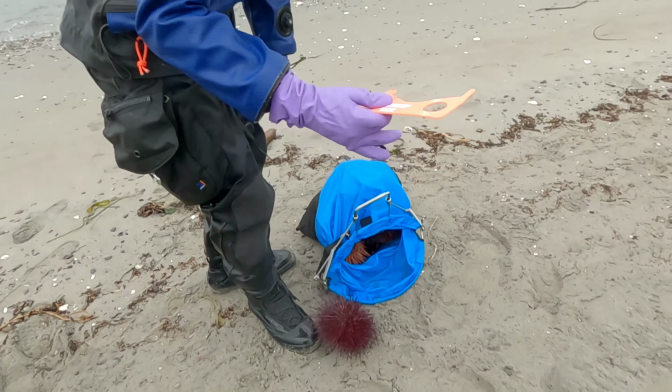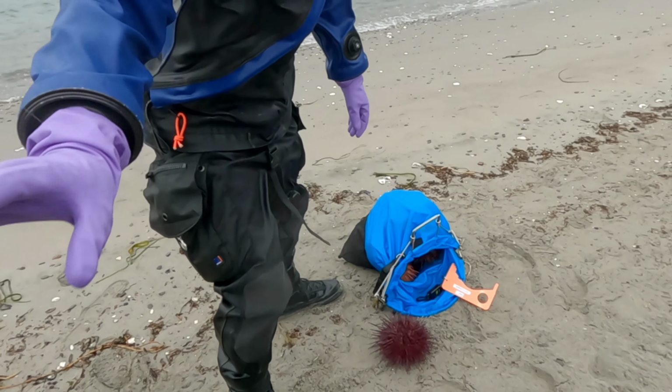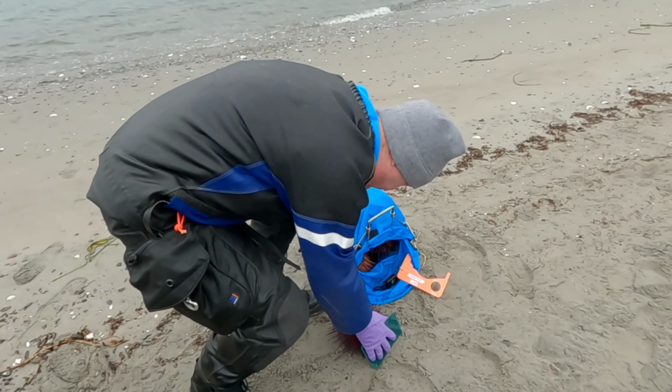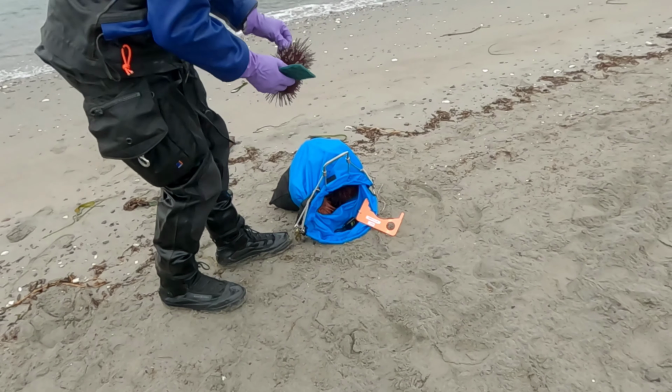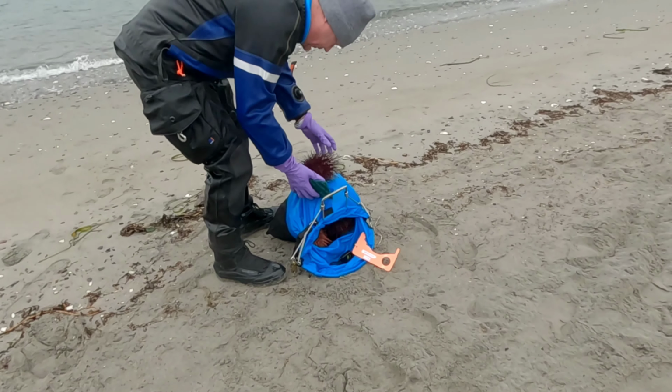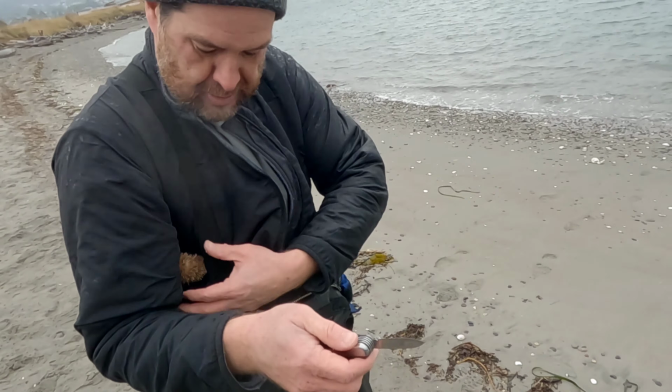Yeah, that's just using your crab tool to grab them off with. It's gonna be my tool. Oh, okay. Yeah, I didn't think about how to get them off. Yeah, I got that too. Oh my god. Yeah, I know. Oh, man.